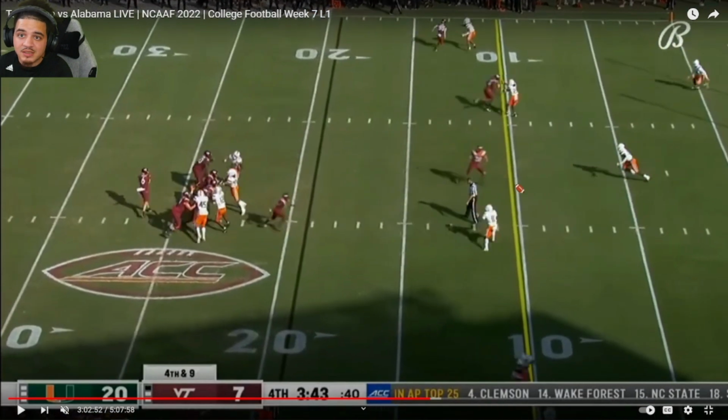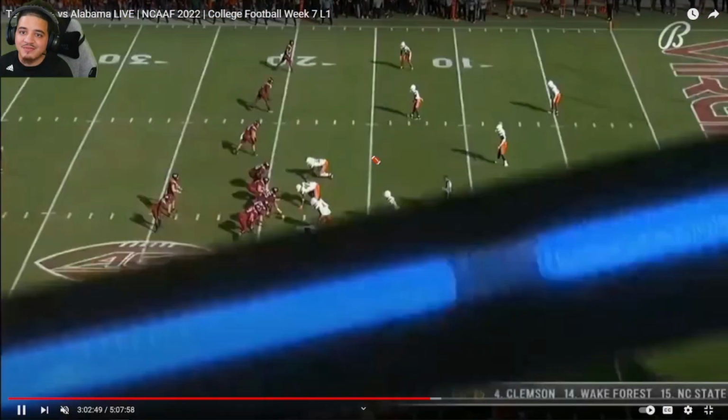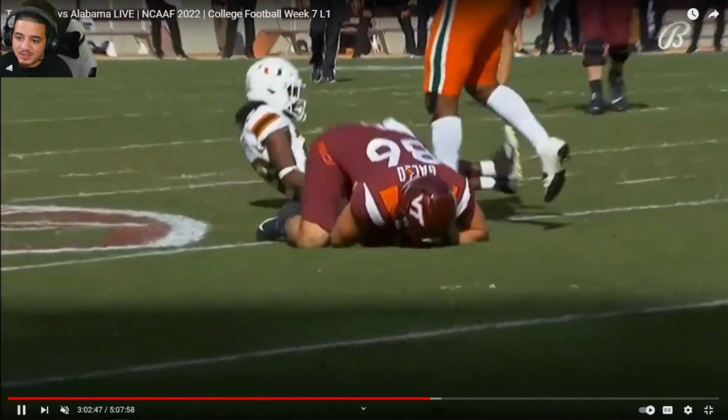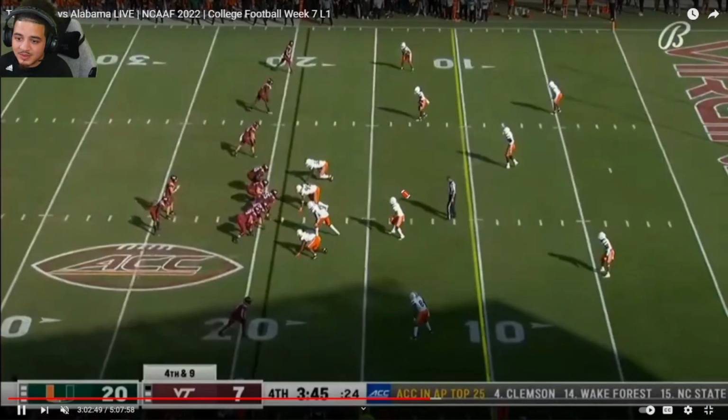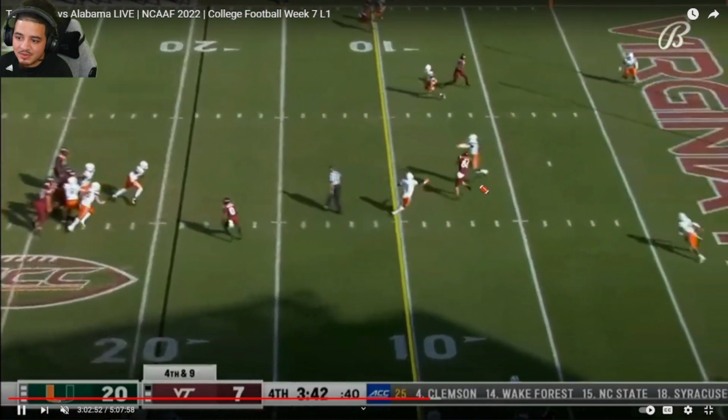Don't know what they're teaching or how his responsibility is. Obviously, he has deep middle, but you have to account for some type of short middle. Like, it's 4th and 9. It's not 4th and a century. This is just wide open. It's honestly inexcusable, especially for the way the defensive plan was executed all game. I just can't believe this happened.